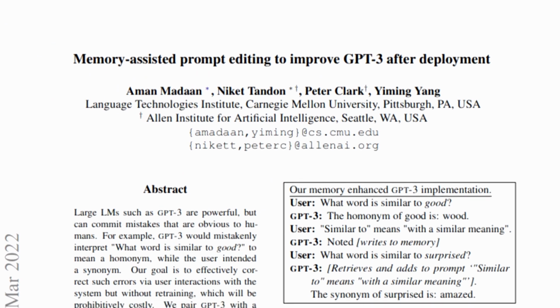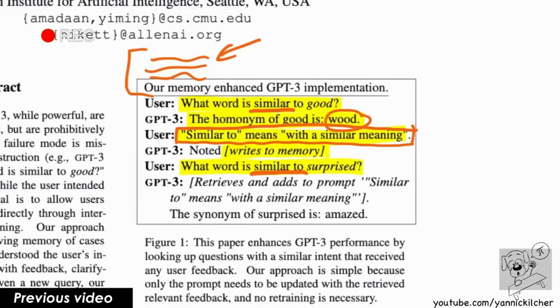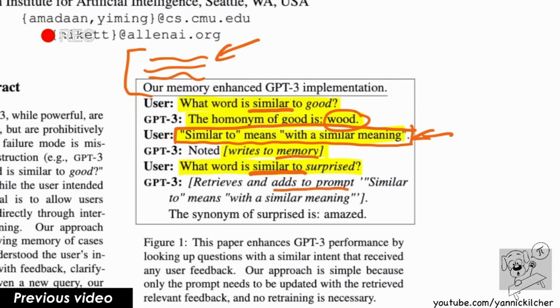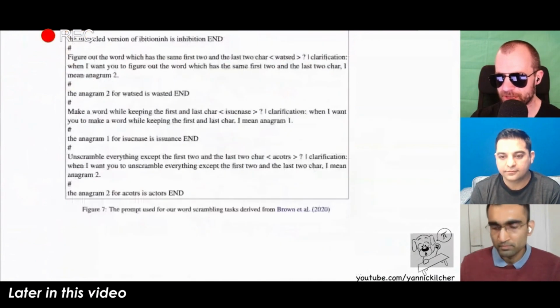Hello, this is an interview with the authors of the paper on memory-assisted prompt editing to improve GPT-3 after deployment. If you haven't seen it, I've made a comprehensive paper review on this paper, and I released that yesterday. So the authors that I'm having on today as guests have seen that paper, and we're able to dive right in. So if you haven't seen it, it might be a good place to check it out.